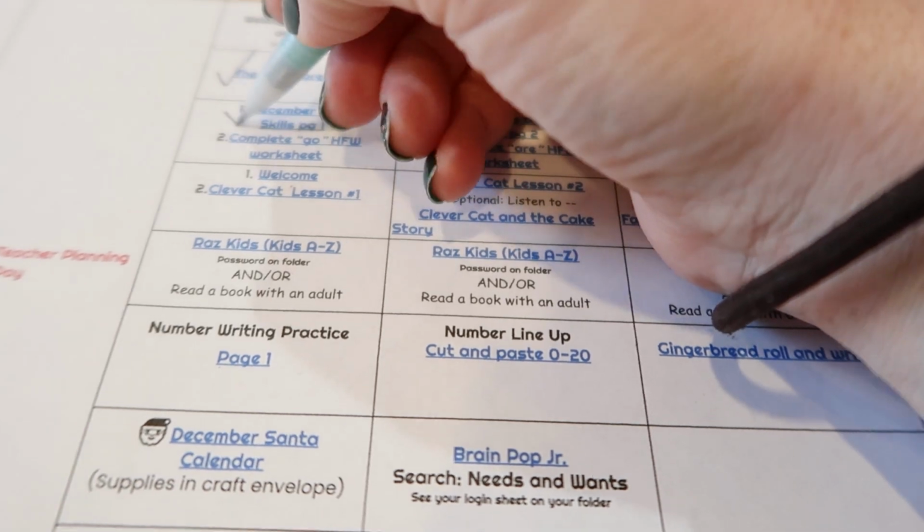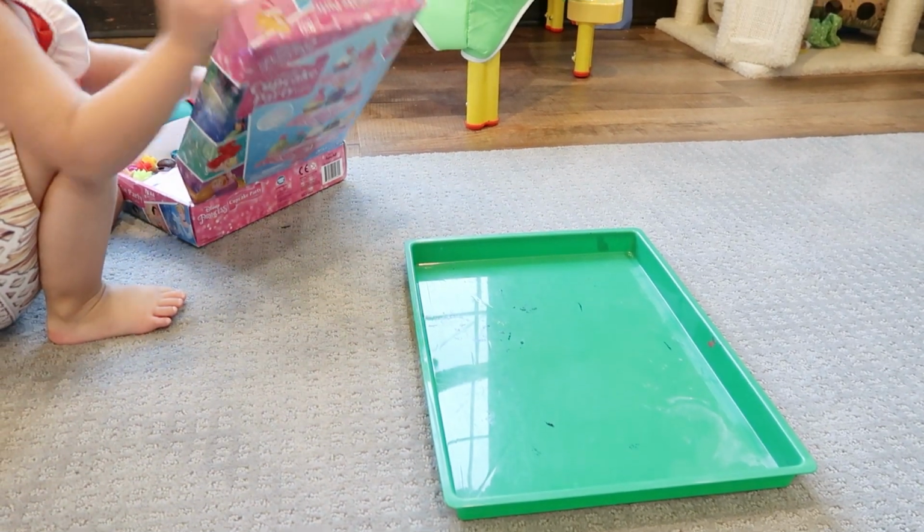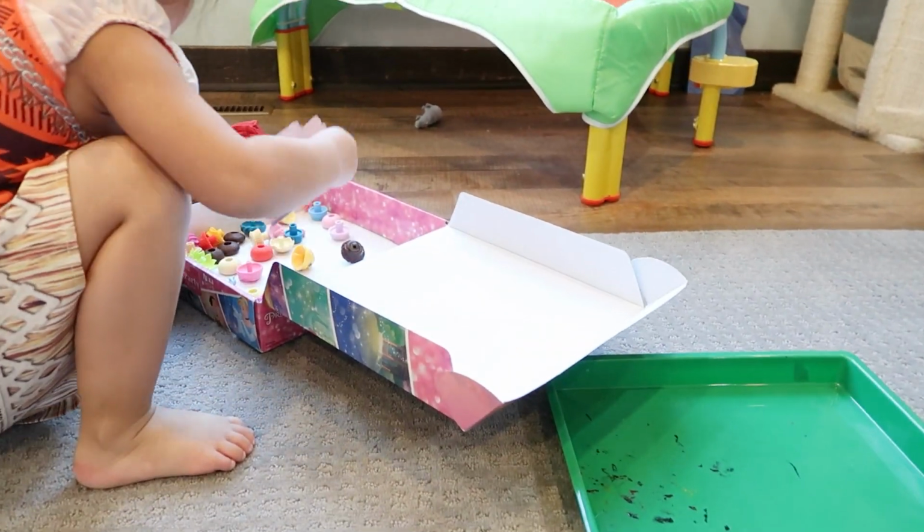Gingerbread man. We did the daily sheet. Now I gotta find the go sheet. While Celia's working, Bryony requested this cupcake game. She just likes to play with them.